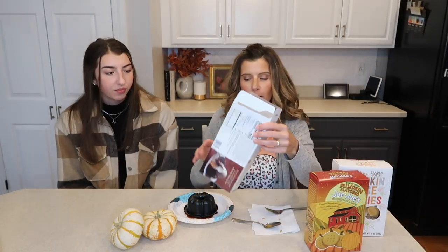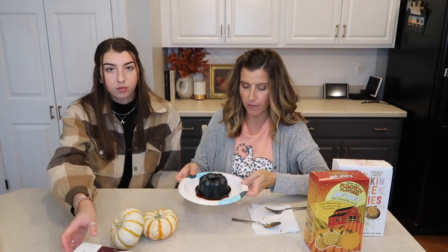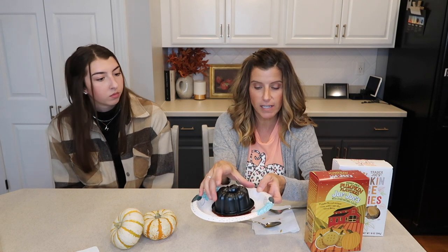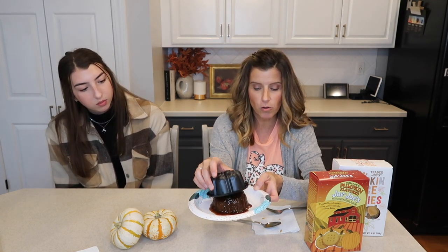Okay, so now we are going to do the pumpkin sticky toffee cakes. It'll be interesting to see what I think of these. So we made them in the microwave. You can do them in the microwave or in the oven. You put this in, it's upright in this little mold. I put it in for 55 seconds and then you let it sit inverted on the plate for a minute and then you just pull the mold off.